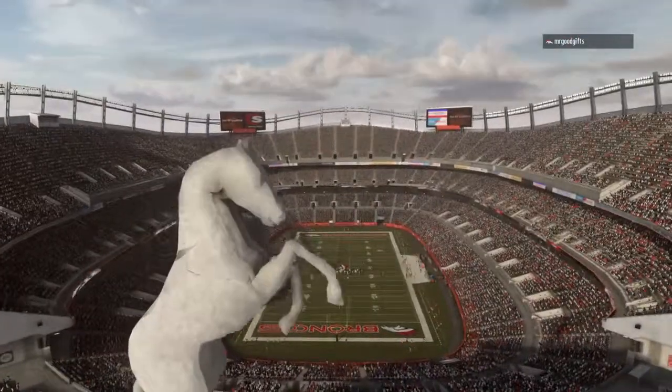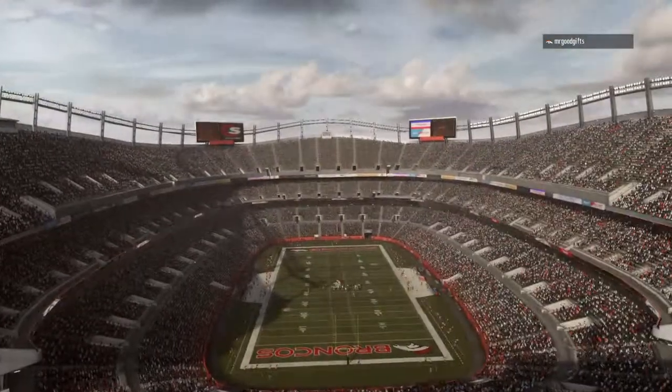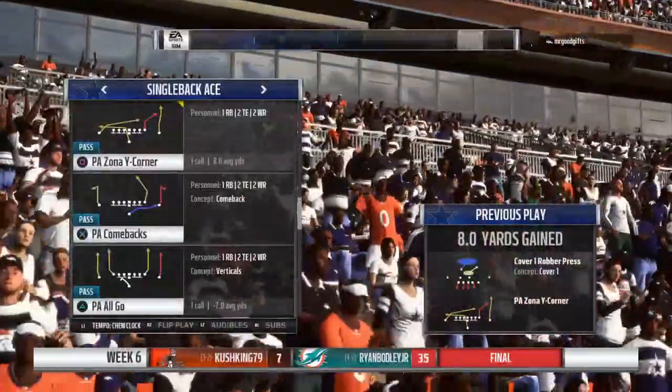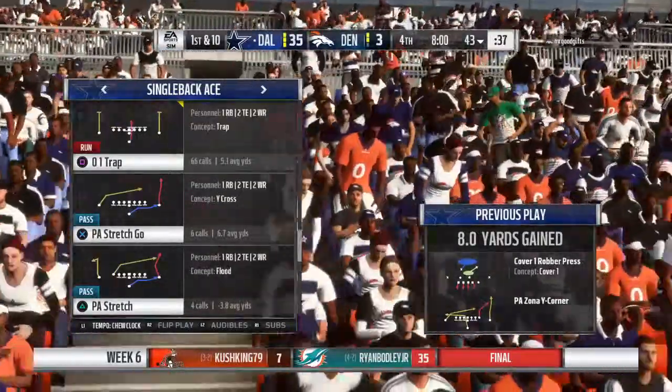Welcome back now to Denver. And this is a blowout so far as we get set for the fourth quarter. A very one-sided affair.